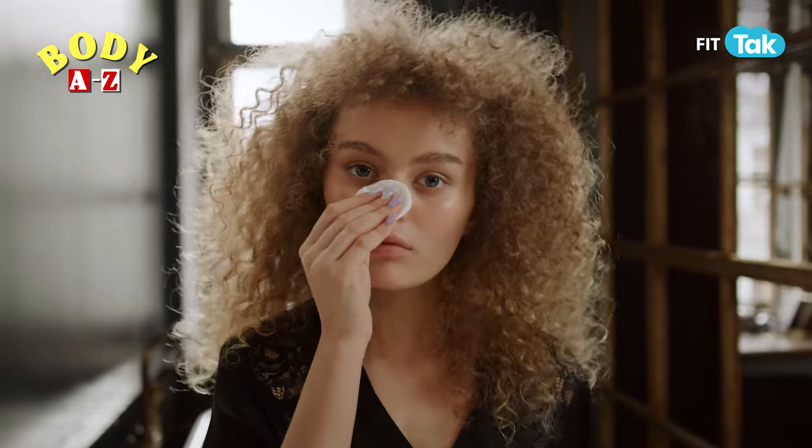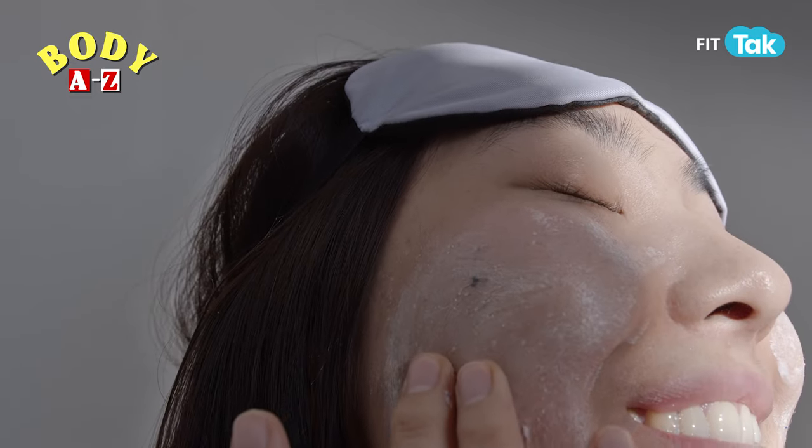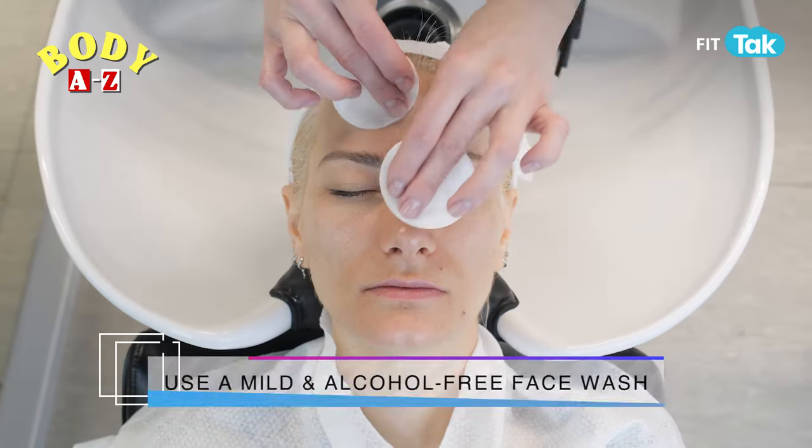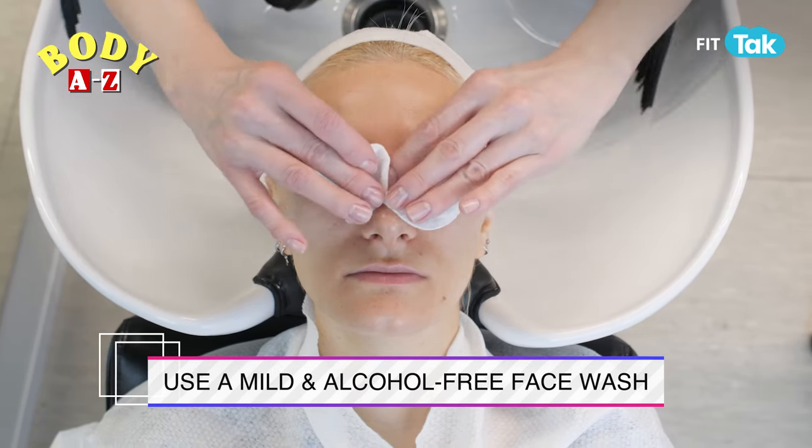Product number one, cleanser. The first step to summer skincare is cleansing your skin to get rid of all the dirt and grime and remove any excess oil that gets deposited on the face and in the pores. Use a mild alcohol-free face wash that suits your skin and clean it well 2 to 3 times a day.